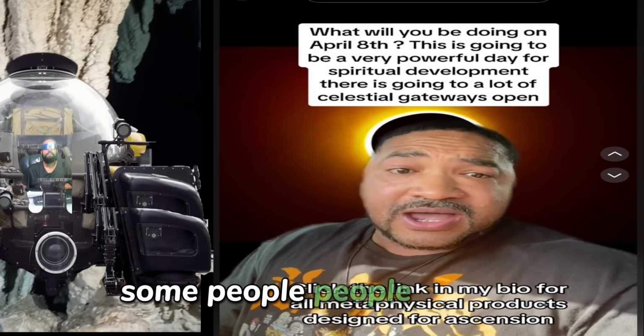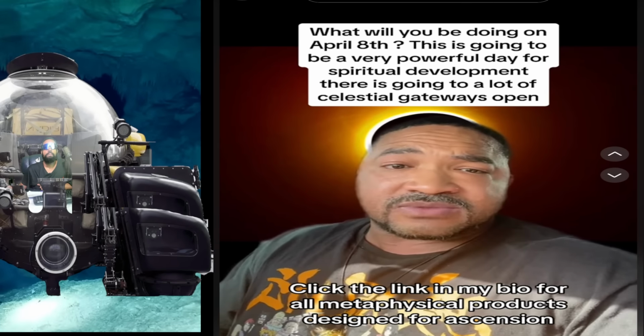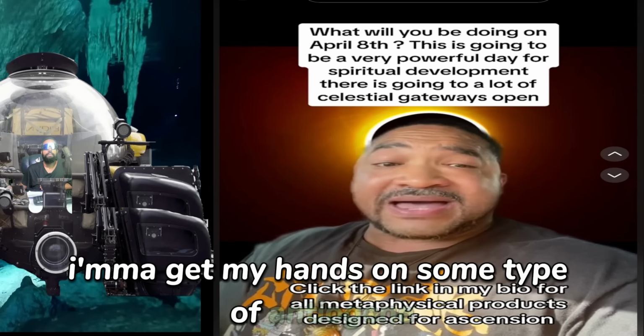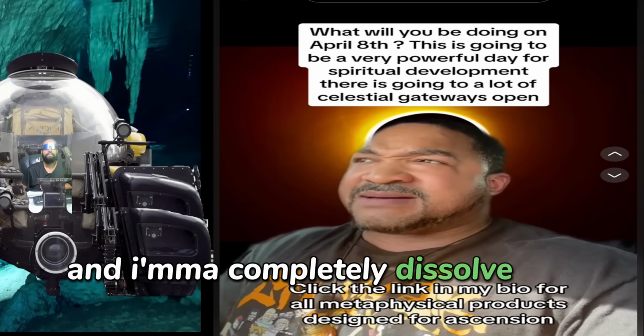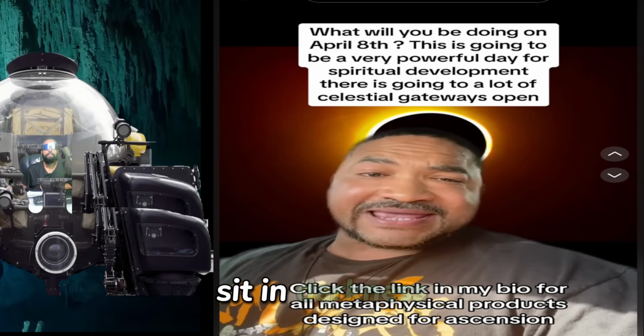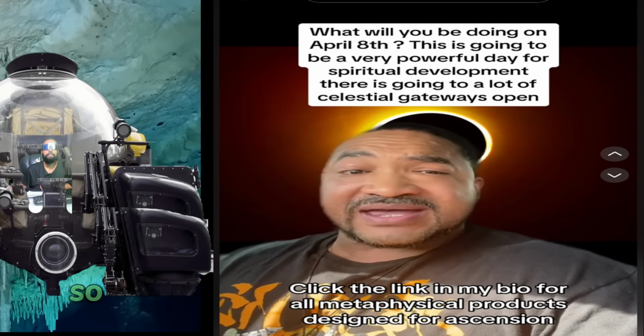Some people like me, I'm going to go heavy into a psychedelic trip. That's what I'm going to do. While those portals and gateways is open, I'm going to get my hands on some type of entheogen, and I'm going to completely dissolve the ego. That's what I plan on doing. I'm going to completely isolate myself, sit in darkness, and I'm going to tap into the mycelium network via entheogens.